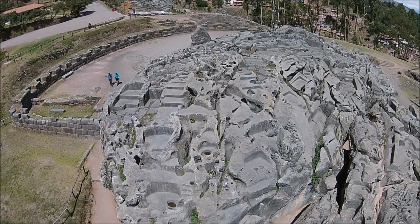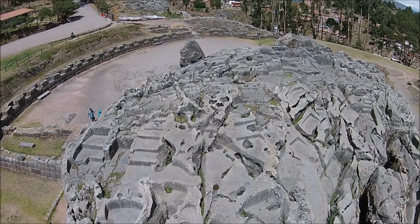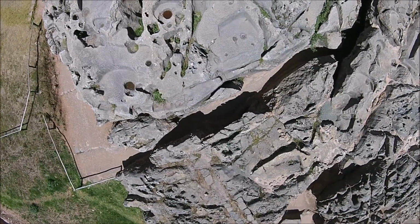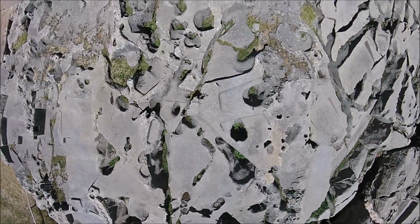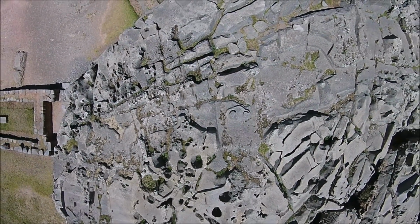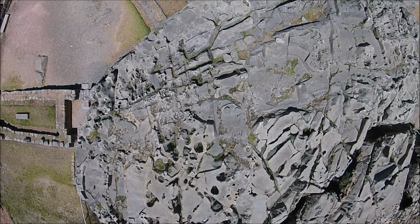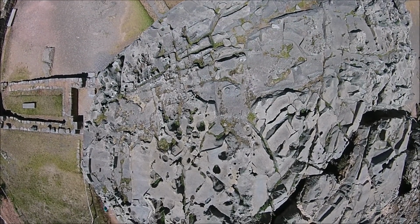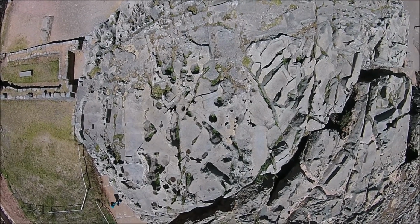So here we're getting detail. Notice you see what appear to be stairs and seats and other features. Not just 1 or 10, but hundreds of them. And in the center you see those strange 2 circles, which actually, when the sun shines at winter solstice, produces the shape of a puma head profile.